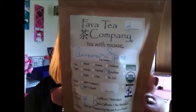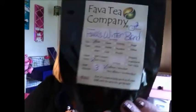I'm just gonna jump right in here. My second favorite is, I don't know if you guys have Fava Tea Company, but I've been really trying to gear away from coffee and onto the teas. So I have cinnamon spice, and they literally have probably 70 to 80 different types of tea that you can get. I bought Winter's Blend, and basically this is all just loose tea.